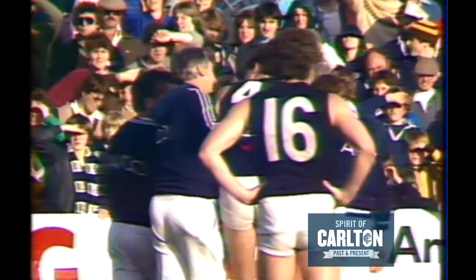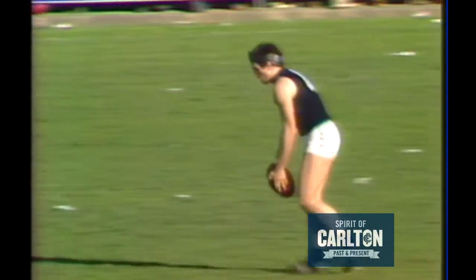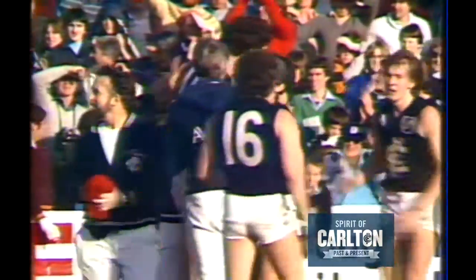And we see now Bosustow coming in for this goal. It could be a pretty serious one too. If he kicks this and Madden has to go off the ground, he's kicked the goal. So it's 11-14-80 Hawthorn to Carlton, 14-6-90. So it's 10 points the difference in favour of Carlton.